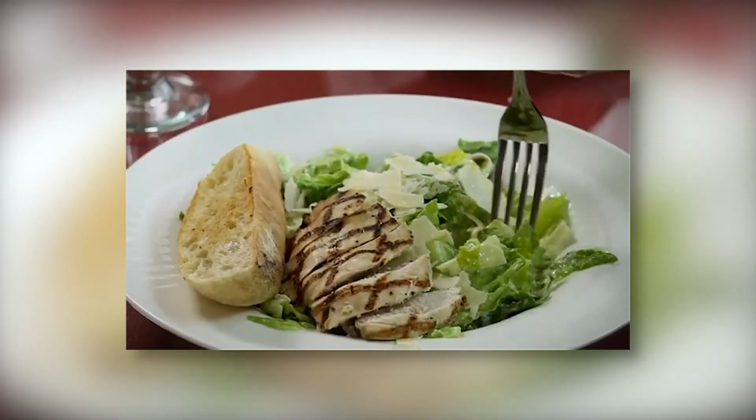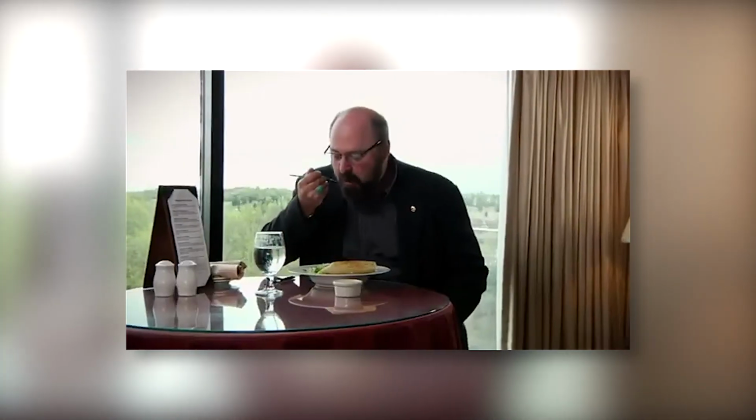When I go to restaurants that I'm not familiar with, I'll ask for a to-go box and have them divide my meal before they bring it out. That way I can look at what I get, decide whether it's enough for me to eat, and I usually have a snack for later on when I need it.